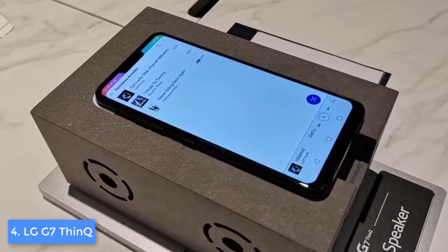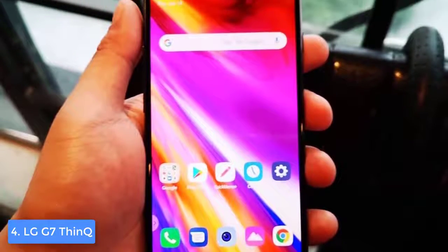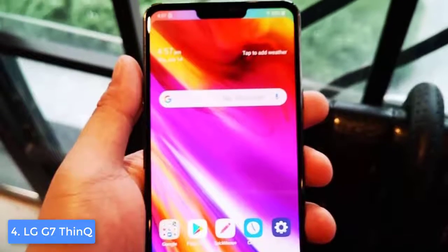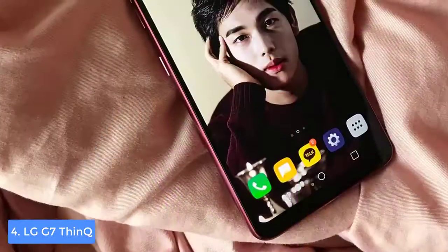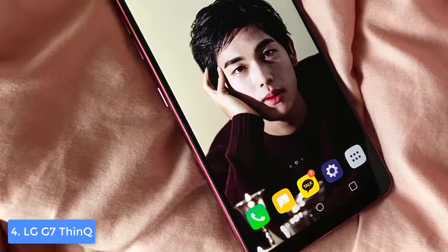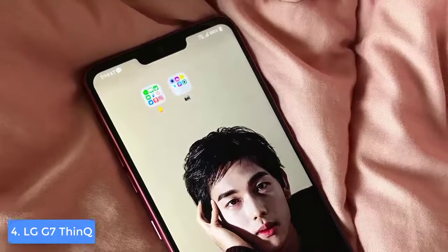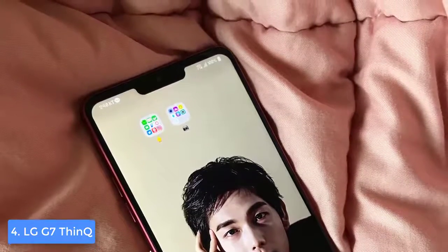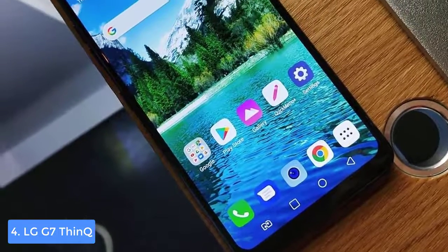From a design perspective, the G7 Thin sports an aluminum construction that is followed by a front and back Gorilla Glass 5 that makes the smartphone strong enough to handle tough, accidental falls, so you shouldn't worry about anything. But that's not all. According to LG, this smartphone can survive 30 minutes while being underwater, as deep as 1.5 meters, so as you can see, the G7 radiates with quality and durability.